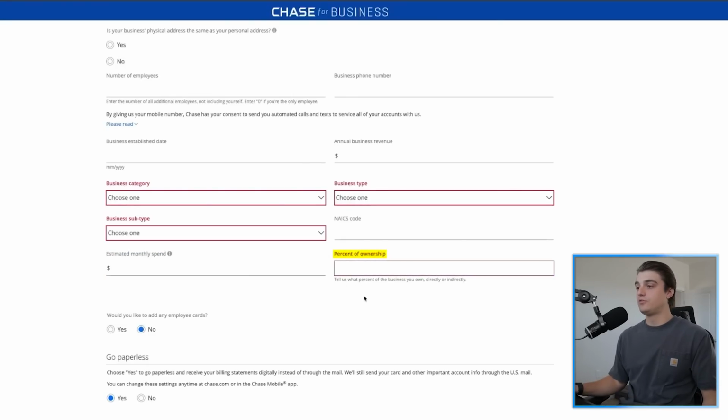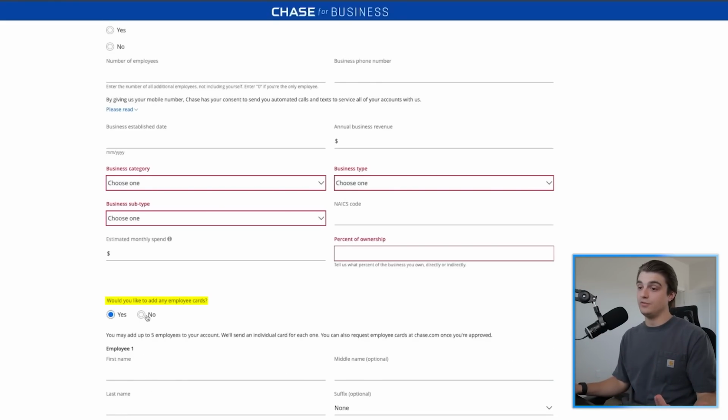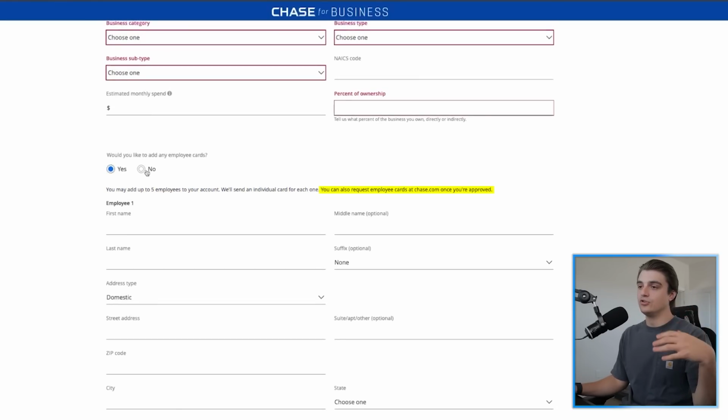Percent of ownership is self-explanatory, but if you own the business by yourself, you're going to own 100% of the business, so that's easy enough. Then it's going to ask you if you want to add any employee cards. I personally do not, but you have that option to do so here if you wanted to. And it looks like you can add up to 5 employees to your account. They each get their own individual card. And also, if you didn't do it now, you could just request it online later. So might be something to do then.